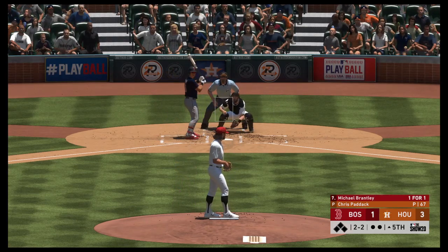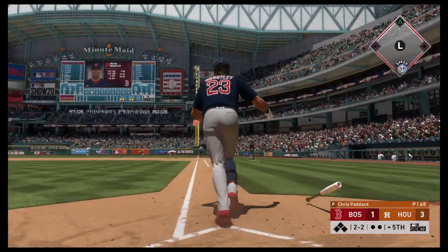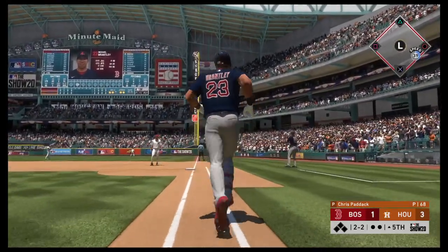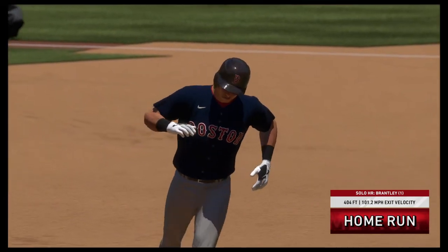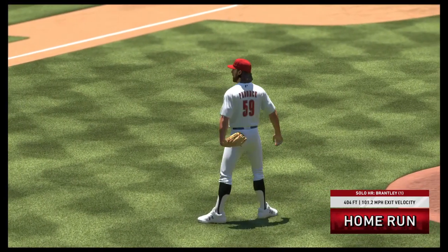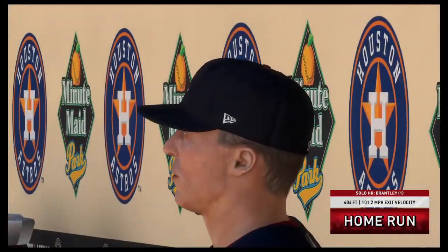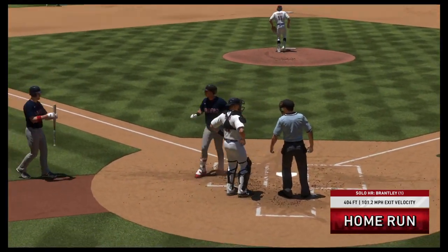Now here's the pitch. Swing and a drive to right. There it goes. Gone. A solo shot here to straightaway right field. And the Red Sox have cut this to a 3-2 ball game.